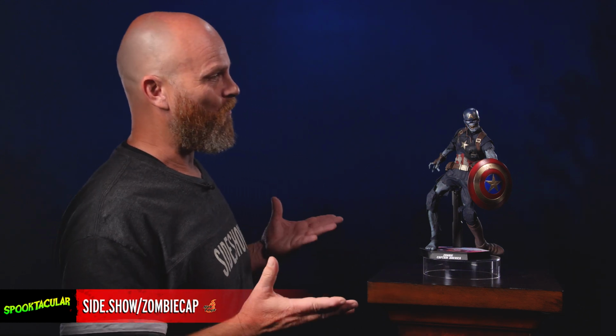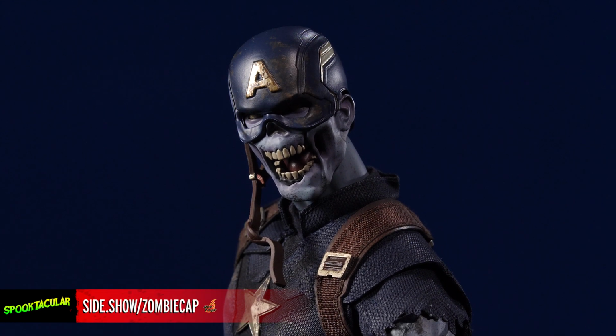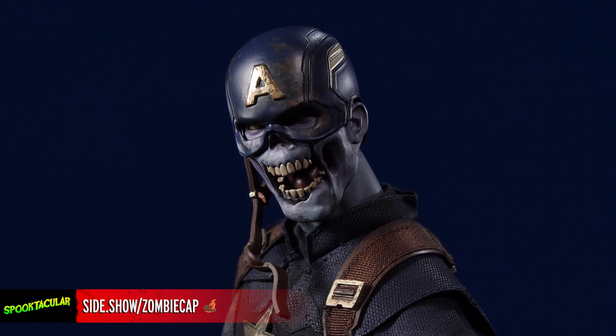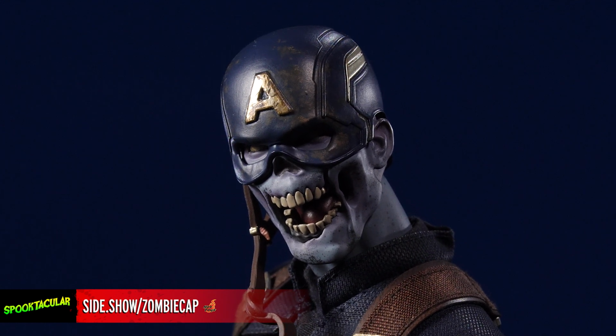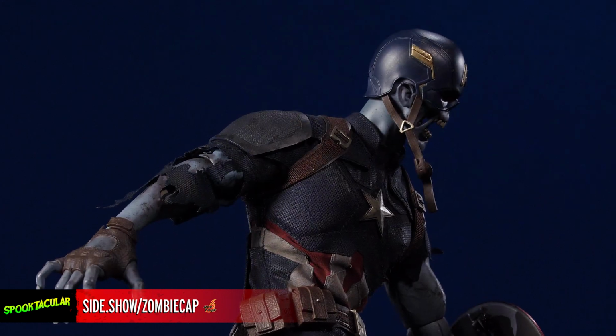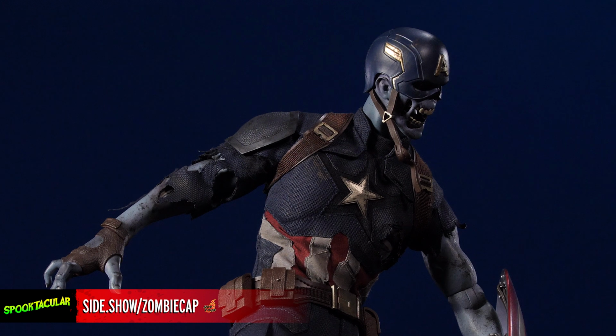Buy Hot Toys, Zombie Captain America from Marvel Studios' What If. Let's take a look at the incredible detail on this figure. We're going to start right there at the portrait, and as you can see, Captain, as a zombie, has had a very tough time. He's missing his nose, but he's still keeping that smile, and we can see that bone underneath. His helmet dirtied, battered, and beaten, the chin strap loose and dangling.